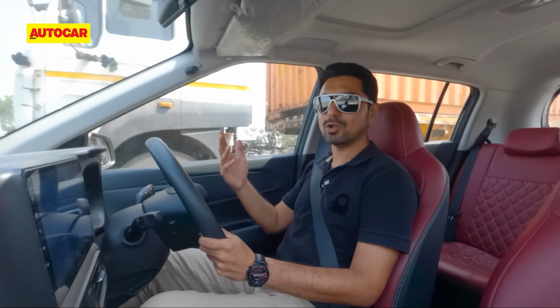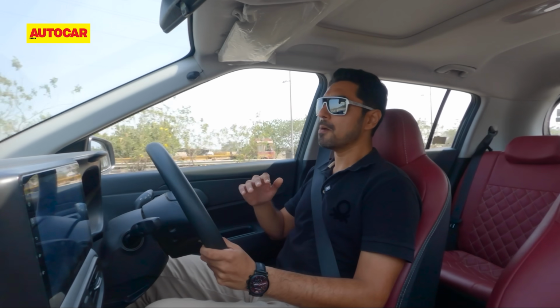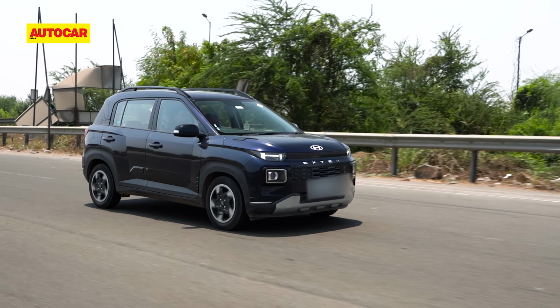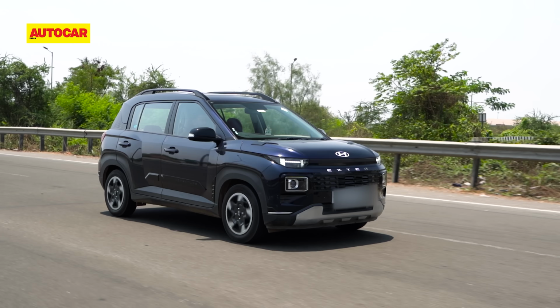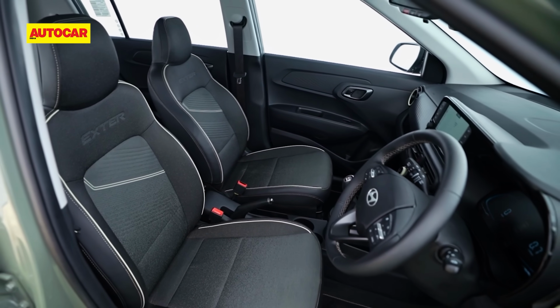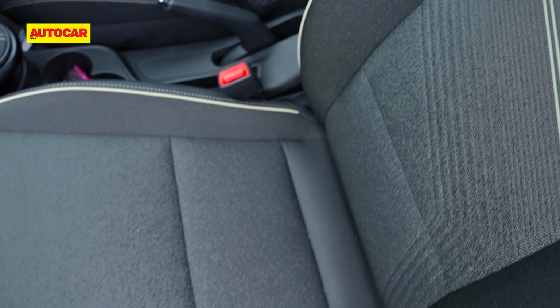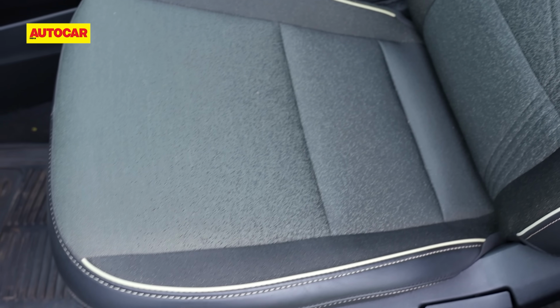Yes, you're not seated all that high compared to a Tata Punch, but visibility all round is still very good thanks to the lower window line. I must mention that the Exter's seat comfort isn't as good as in the Tata Punch. Its seats feel small and lacking in terms of outright support.